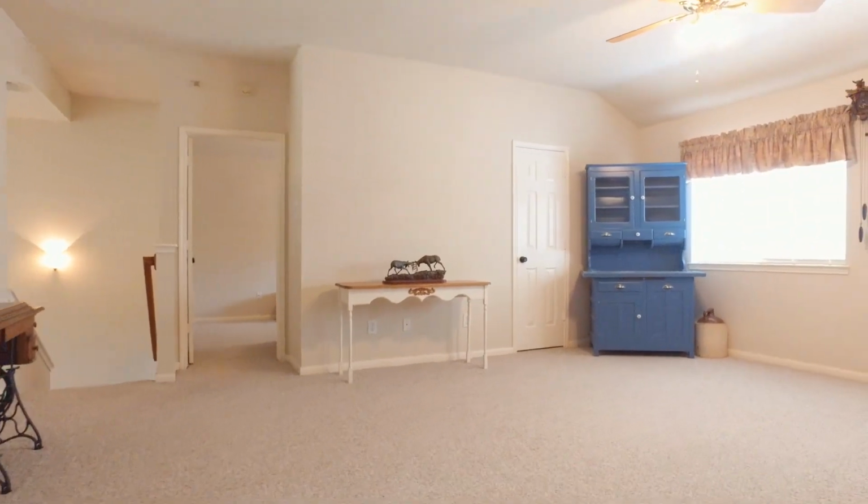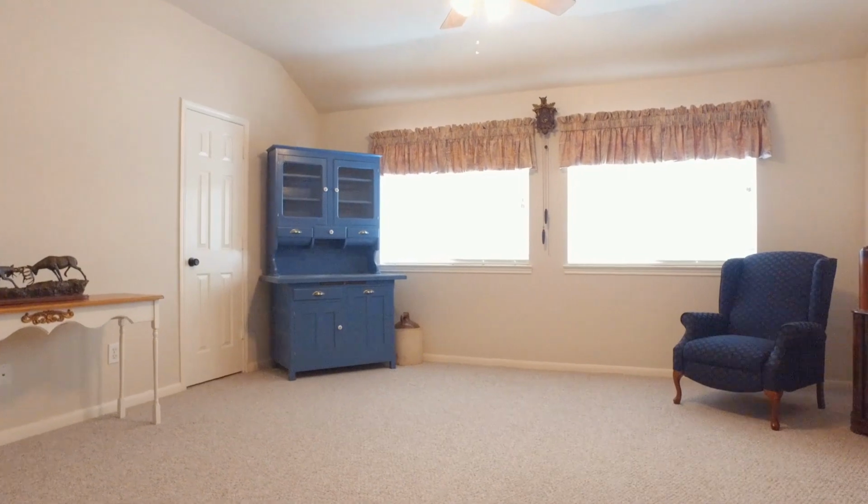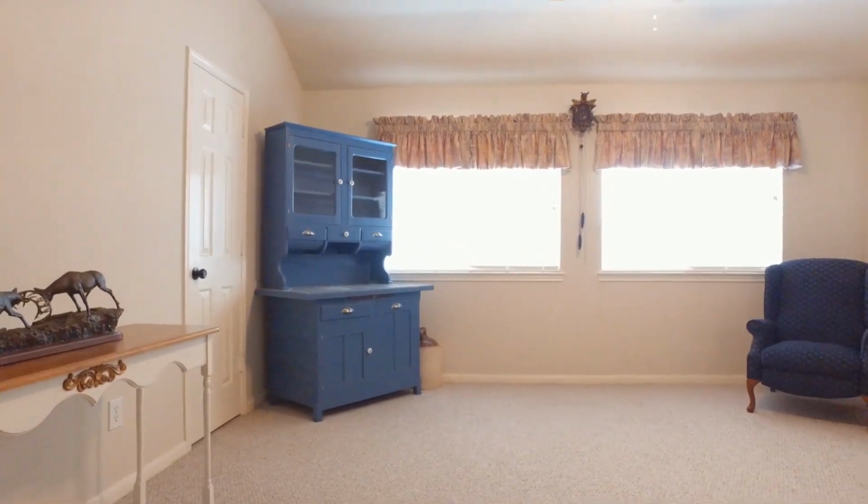A large family game room, perfect for anything you dream up. Make this room your own. Let the kids truly enjoy being here.